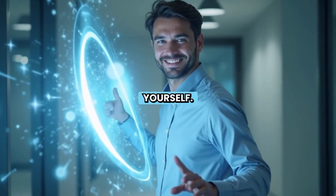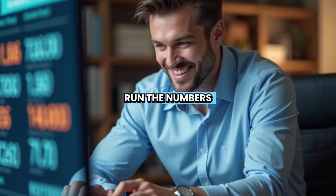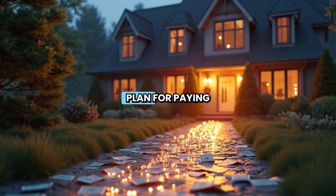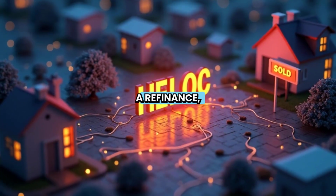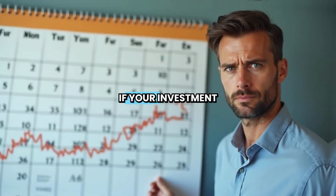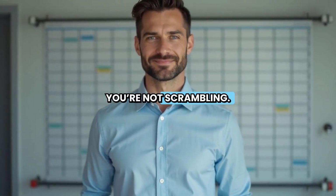Here's how to protect yourself. Don't max out the HELOC just because you can. Run the numbers conservatively, assume higher interest rates, lower rent, and unexpected expenses. Have a clear exit plan for paying the HELOC down, whether that's from rental income, a refinance, or selling the property. And keep an emergency fund separate from your HELOC. That way, if your investment takes longer to pay off than expected, you're not scrambling.